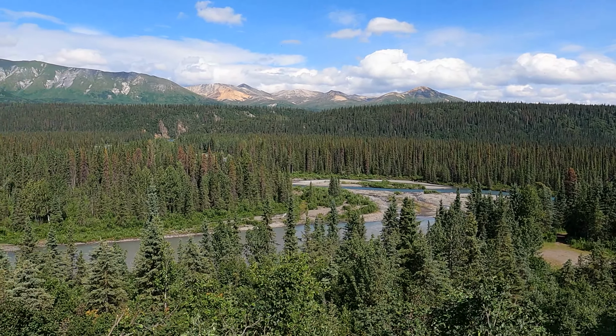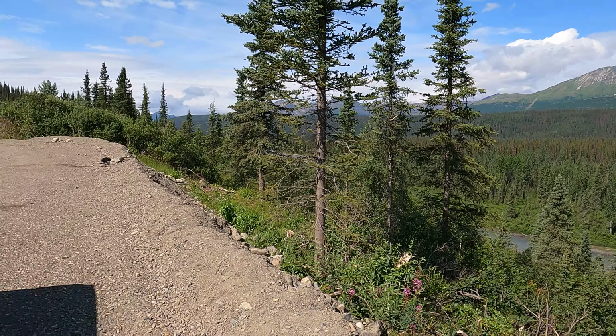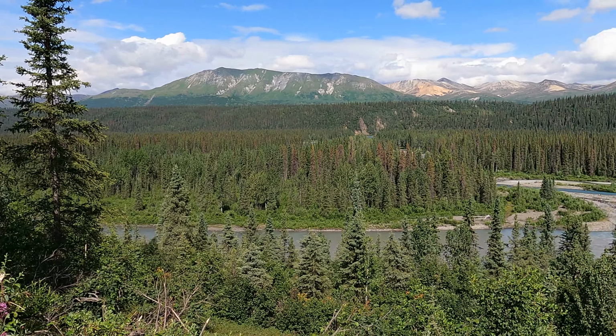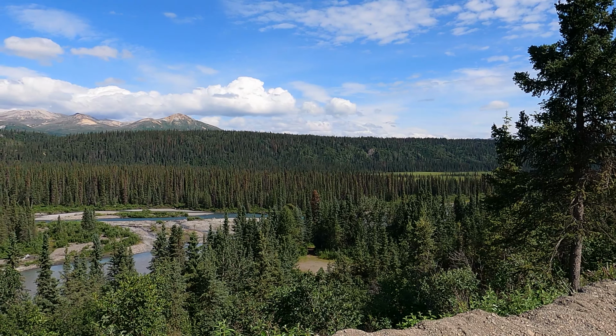This is HB Maverick, and we are in the middle of nowhere, Alaska, on the Denali Highway. Take a look. Gorgeous, gorgeous, gorgeous views here.